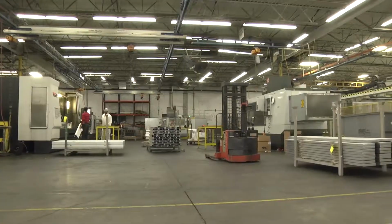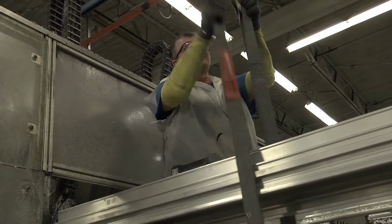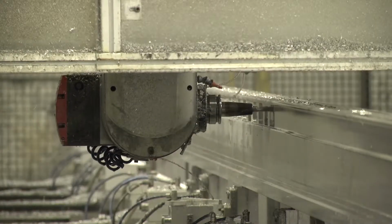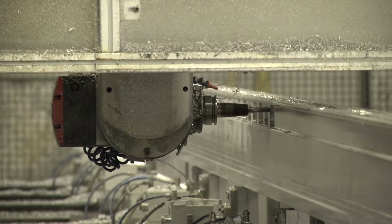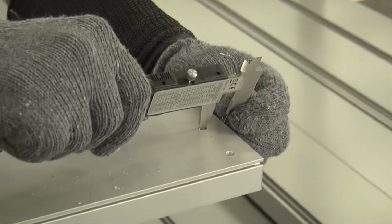Welcome to Western Extrusions, where we have one of the most extensive milling departments in the industry. An important aspect of Western Extrusion's value-added assets is our capacity to generate and meet the special fabrication requirements of our customers. With 12 different CNC machining centers, Western Extrusions helps our customers reduce costs and streamline operations.